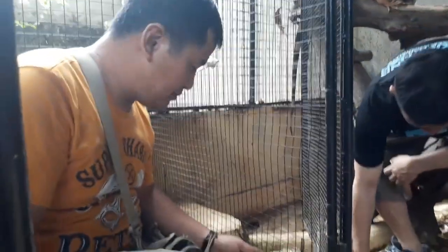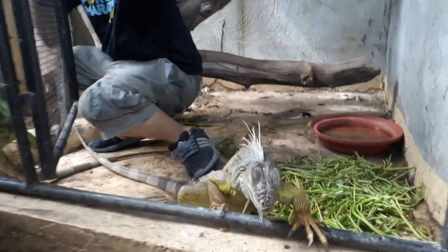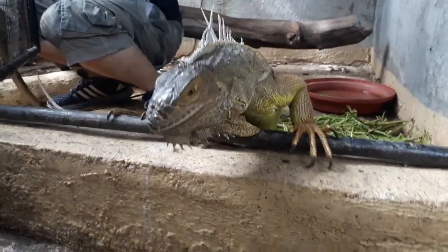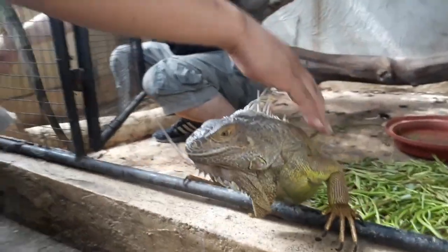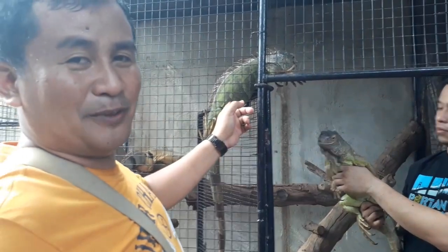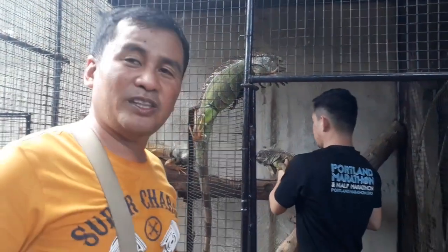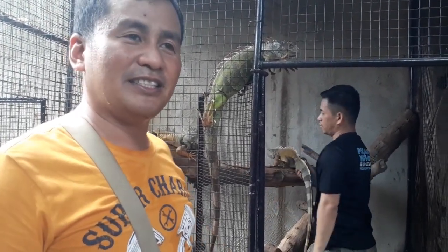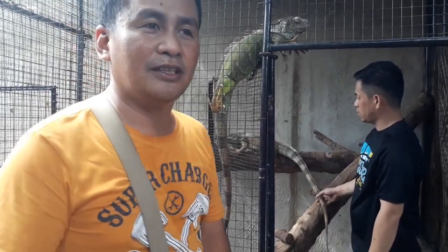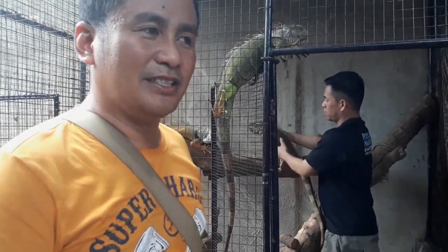An adult female green Mexican iguana. This is a pregnant one, almost ready to lay eggs, and when they lay eggs, you have to put them in a separate cage that has ground in it. They can have access to the ground, and there in the ground, they will lay eggs.